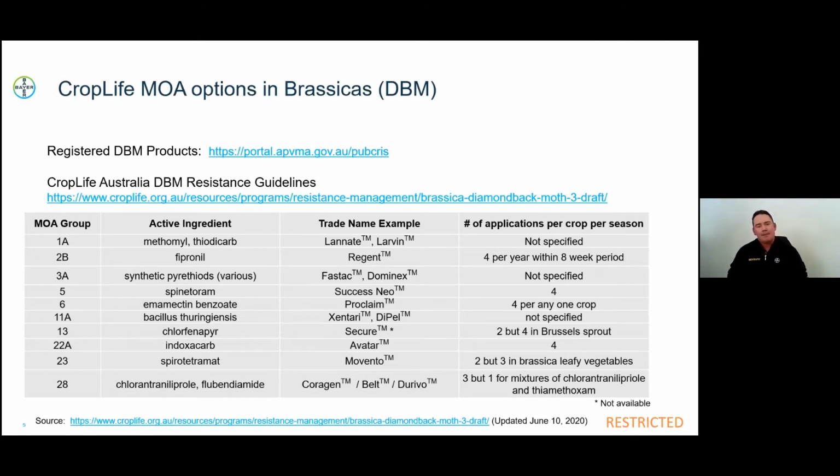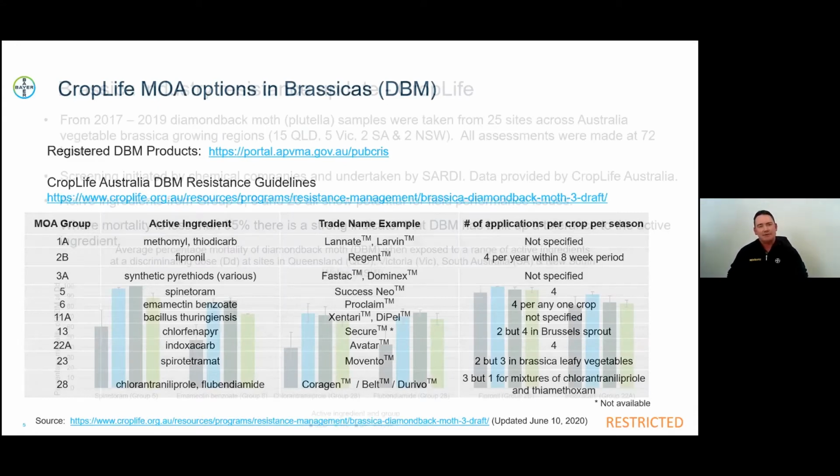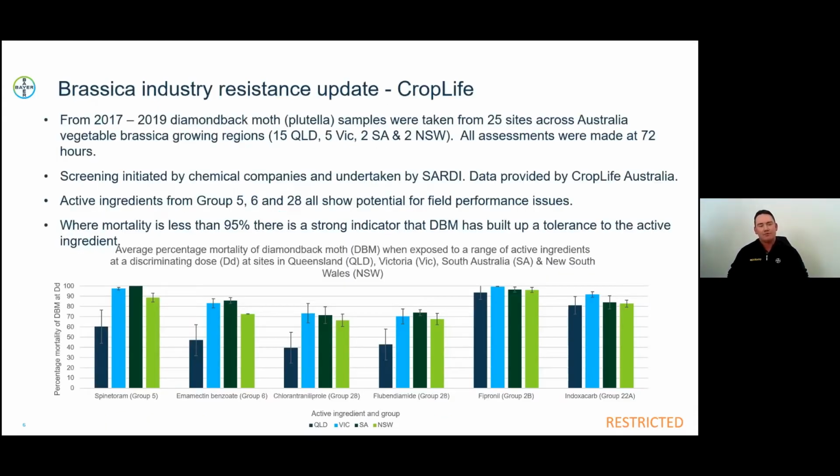So now, what I want to do is just present some of the findings from CropLife. So through a period of time through 2017 and to 2019, a large amount of samples of Plutella were taken from across the country. And you see the split there: 15 out of Queensland, 5 Victoria, 2 in South Australia, and 2 in New South Wales. That was a collaborative effort where we collected those Plutella. Those Plutella, the Diamondback Moth, would then go into SARDI for resistance testing, and then that data has been returned back into CropLife.